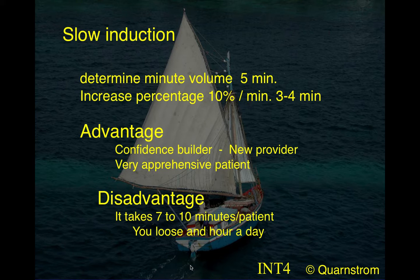So we spent 5 minutes determining the minute volume, and then we spent another 3 or 4 minutes getting the patient sedated. What are the advantages to this technique? Well, it's a great confidence builder for a new provider of nitrous oxide sedation. Things happen very slowly. You never get scared. It's very good for very apprehensive patients.